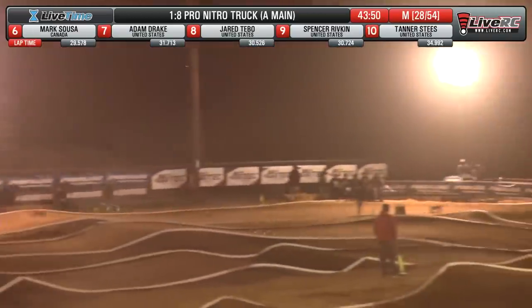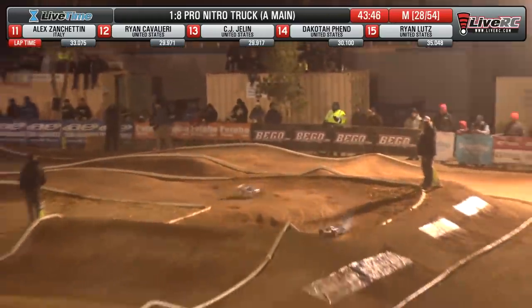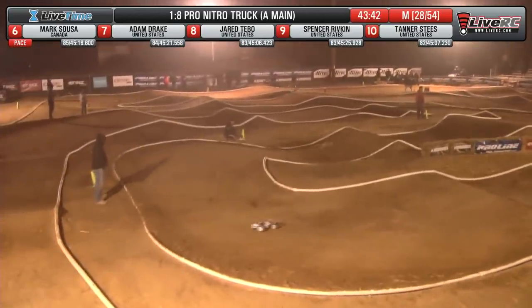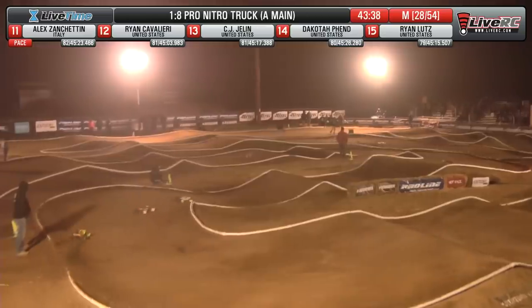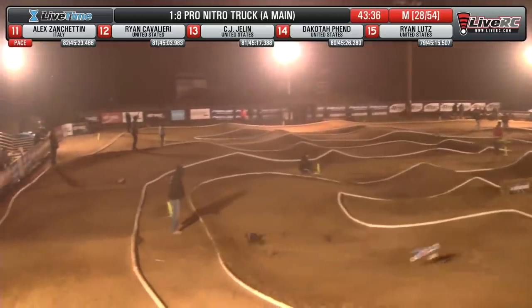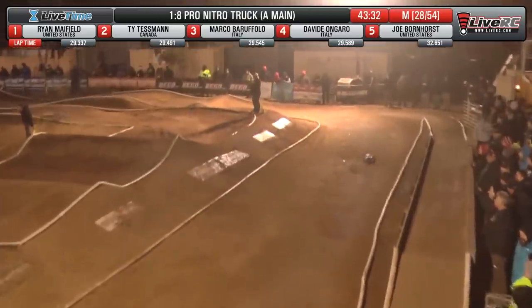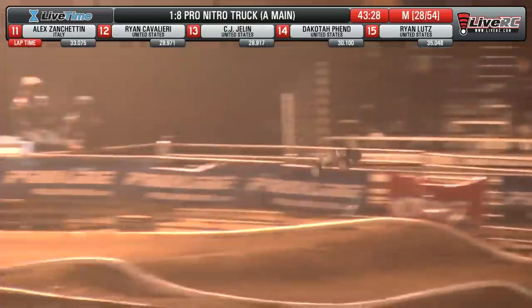Up and over the big double they go, coming into the roller section now. Ryan Maifield putting a little bit of a gap on Ty this time around. Marco Baruffolo and Davide Ongaro 3rd and 4th. Joe Bornhorst into 5th. Tessmann making a little bobble off the triple, landing kind of the wrong way, having to get it flipped back around, so he's going to lose some time to Maifield. Well, here comes Maifield down the front stretch. 28.5, that time by for Ryan Maifield.